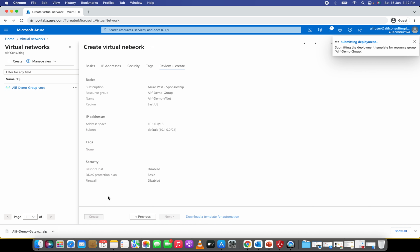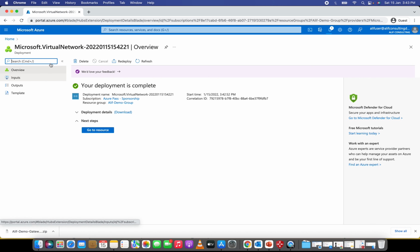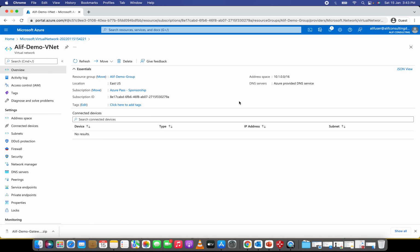So it's going to take a little time to deploy this VNet, and we need to wait for it. Yep, this is done. So we can go to the resource, and here we can see the virtual network which we have deployed.